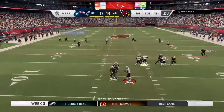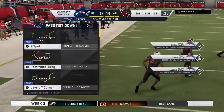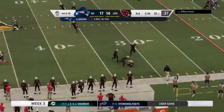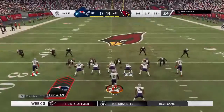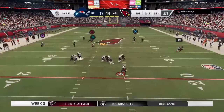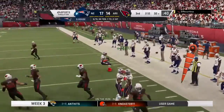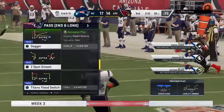Looking to throw on second down. Rouse throwing the out route, incomplete. That's Brown. Give him 14 on that one and a first down. From the 32 now, here's 1st and 10. From the gun, Rouse escaping the pressure right. And that is incomplete. Antonio Brown, the intended receiver. And now it's 2nd down.